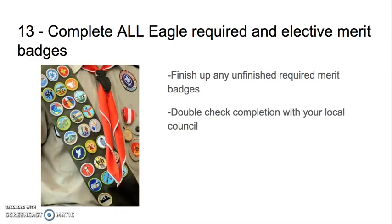Step 13. Complete all Eagle required and elective merit badges. You must have your 13 required and 21 total merit badges completed before you can submit your Eagle Scout application. Finish any unfinished merit badge requirements and double check the completion with your local council.